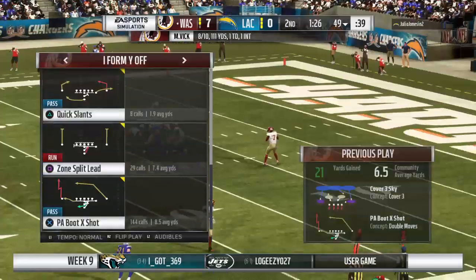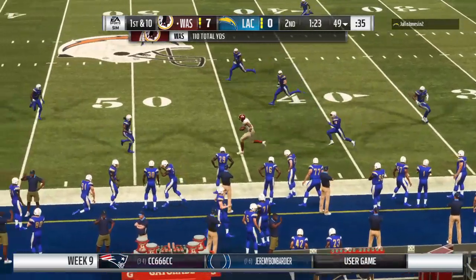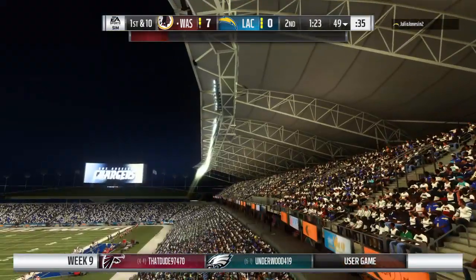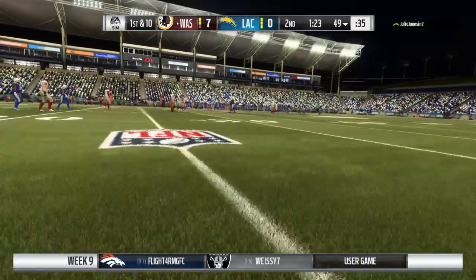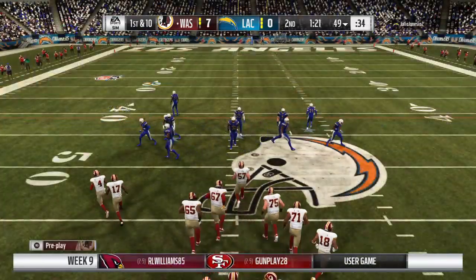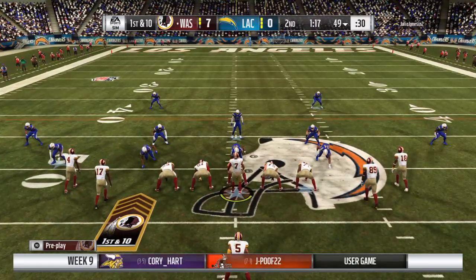And they nearly get this all the way to midfield. Mark him down at the 49. That goes for a gain of 31. The goal for any offense versus a zone defense: find the holes where guys are available and put the ball on the receiver before any defender can step up and fill it. They did it well there. Perfectly executed crossing route. The big play has them all the way out near midfield for a 1st and 10.